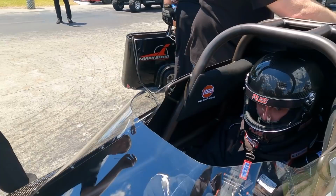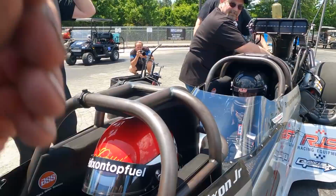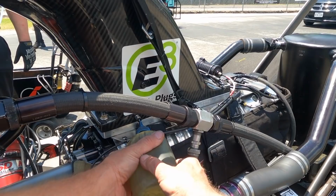This is redemption time. You would think that you would be able to put a tune-up in this thing and it would go down the track every time. But this thing's a little more finicky than that. You've got to adjust for the track conditions every time you go up there. So we changed some things, and let's see what she does.